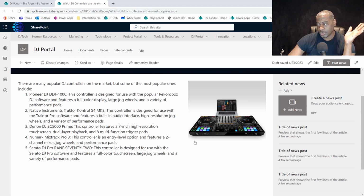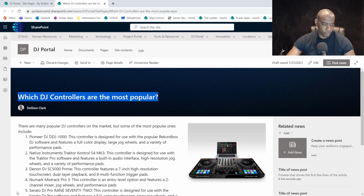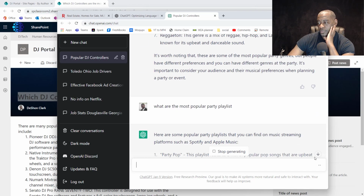All right, so we're in draft mode. I think this is okay. I can't see this, right? So I'm kind of concerned about how that's going to look, but maybe we'll create four or five articles and then play around with it. Now, here's the other key thing. I can take this title, go to ChatGPT, type best headline for, paste that in, and let it do its thing.